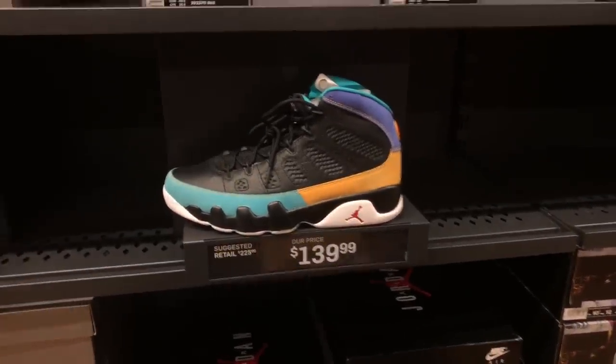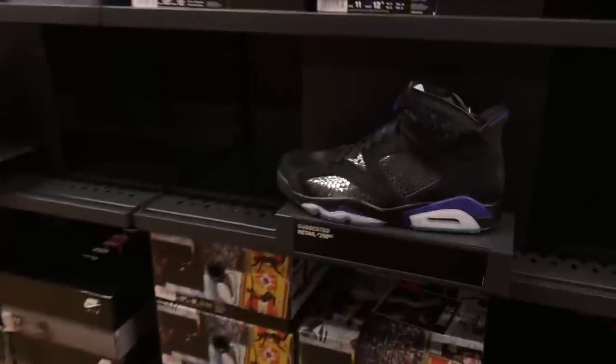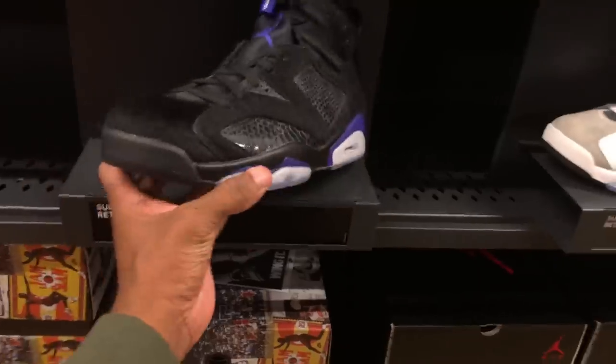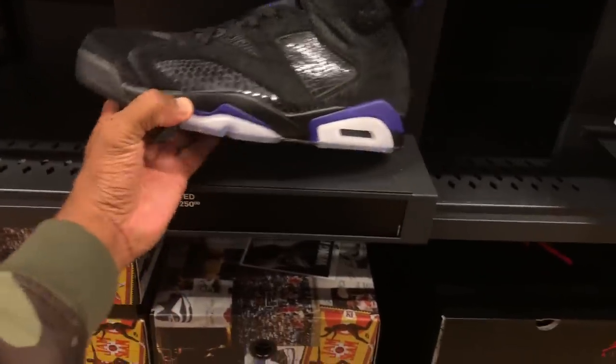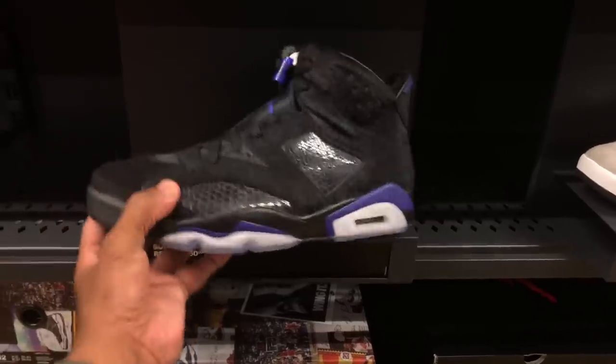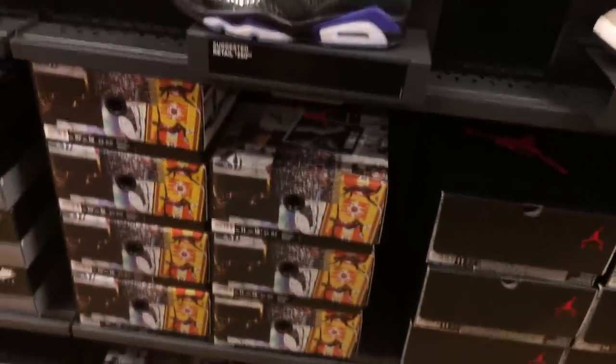But ain't special enough for me to pay $140 though. Pony hair sixes. I do own a pair. Not sure if I ever did a review on it. Probably not. But they're all size 11. Actually, that was the only size I saw on the SNKRS app on Nike.com. They had no size bigger than 11. And this is where all of them went.